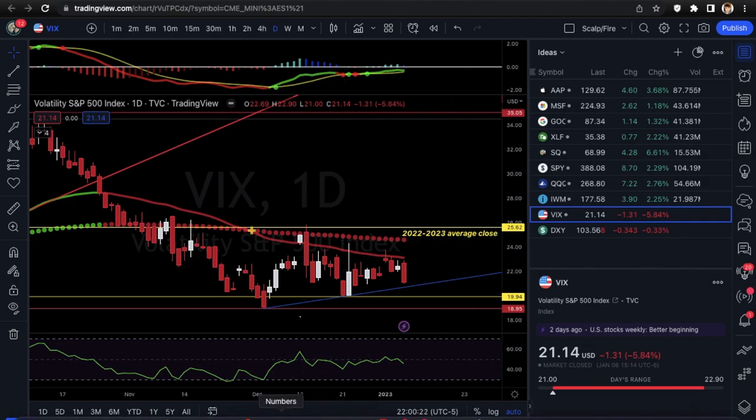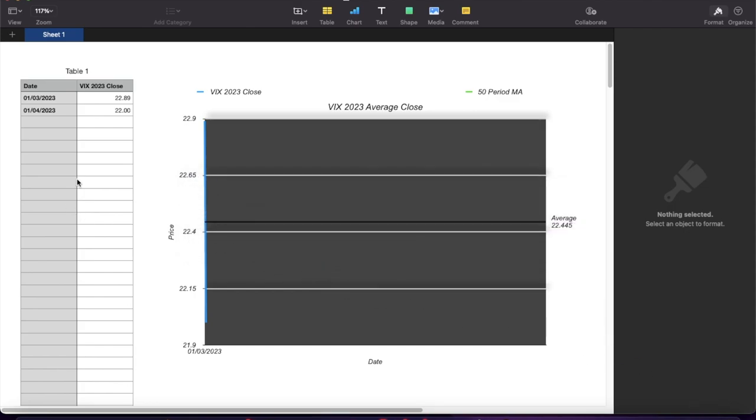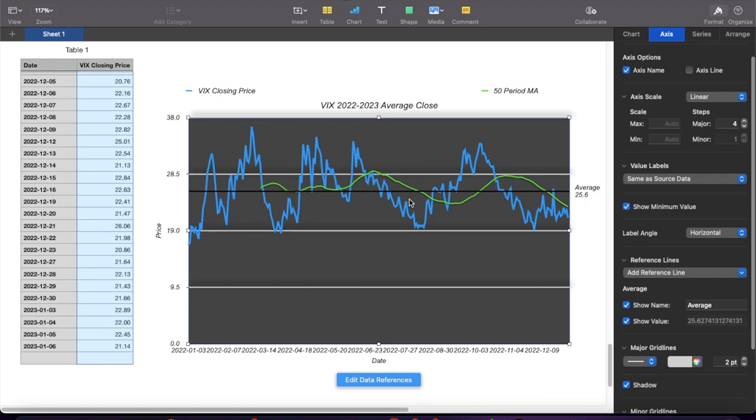And you'll see in the data here, I am just carrying over pretty much the 2022 average close into 2023. So since we started raising rates in 2022 and volatility is at a completely different level than it's ever been, we're going to go ahead and carry this average into next year.